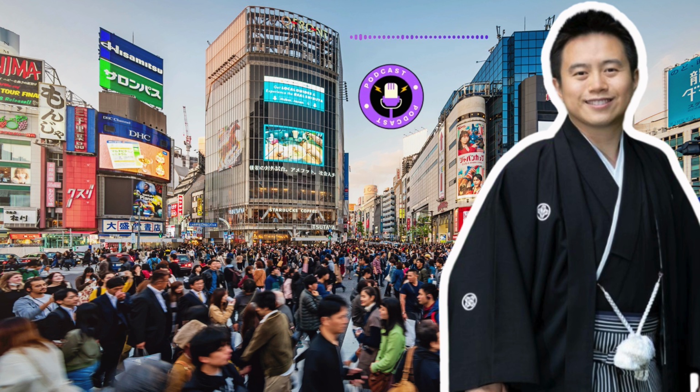Global implications. Japan's population challenges are not unique. Many developed countries, particularly in Europe and East Asia, are facing similar issues. As such, the world is watching Japan's response closely. The successes and failures of Japan's policies could provide valuable lessons for other nations facing demographic challenges. Moreover, Japan's shrinking population could have global economic implications.